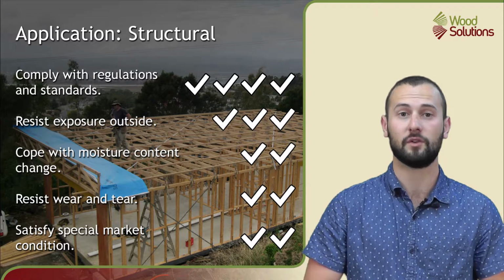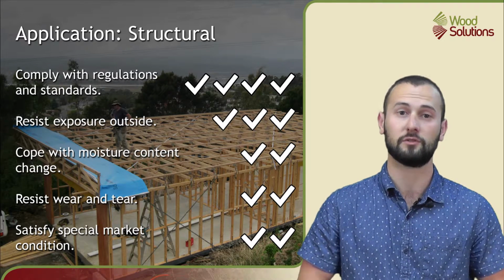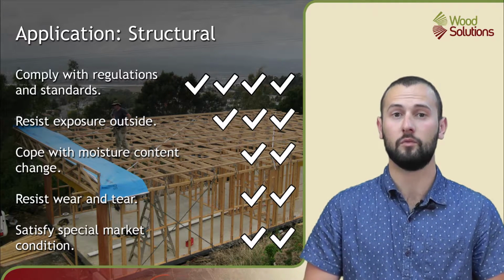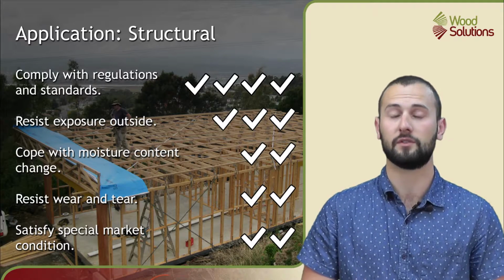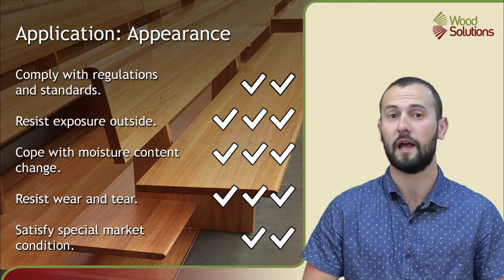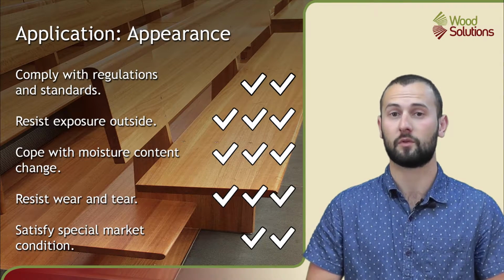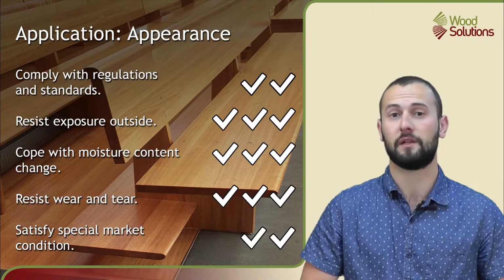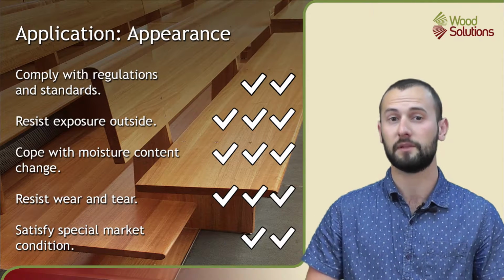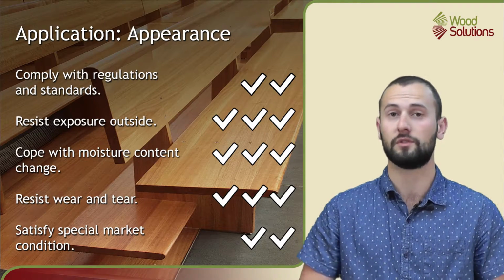Structural timber is used both inside and outside the building, so durability is a key consideration. However, the major consideration with structural material is regulatory compliance. All structural applications are regulated, and any timber or wood product used in them needs to be of the correct size and grade. Unlike structural applications, appearance applications are not highly regulated, and this provides a lot of freedom in selecting material. However, other necessary performance requirements still need to be met. Appearance timber can be used both inside and outside the building, so durability can be a key consideration, especially for material used outside. Resistance to wear and coping with moisture content change is also important.